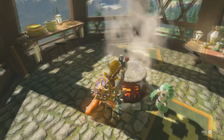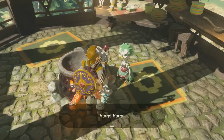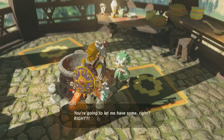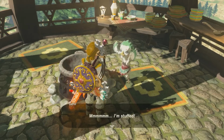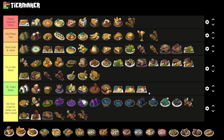Well, salmon meunière is the favorite dish of one of the bird sisters in Rito Village, Jenly, or Jean-Lee, depending on how you want to pronounce it. She loves salmon meunière. So, I know it's gotta be tasty. With her as the critic, you know it must be delicious. But I simply can't put it any higher, based purely on the fact that it probably would not be very good for me. I guess that's fair.